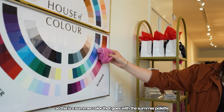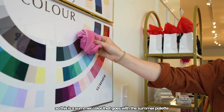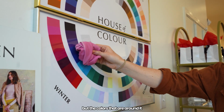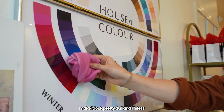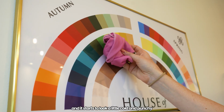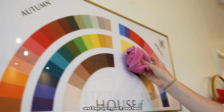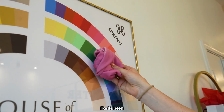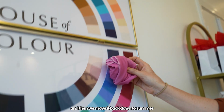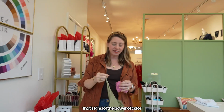So this is a summer color that goes with the summer palette, and then we move it over to winter, and we can see that the drape's not changing, but the colors that are around it make it look pretty dull and lifeless. And then we move up into autumn, and it starts to look a little cold and punchy. And then we move it over here, and it just looks, again, dull. Like the pink shirt has been laying out in the sun for way too long. And then we move it back down to summer, and it looks beautiful again. That's kind of the power of color.